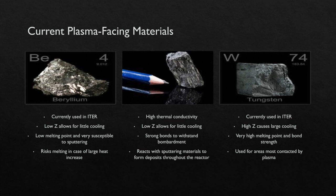Current plasma-facing materials in use include beryllium, carbon in the form of graphite, and tungsten. Graphite has been used because of its low Z, high thermal conductivity, and strong bonds. However, due to sputtering, it can form a new molecule with the tritium in the reactor that is then deposited throughout it on hard-to-reach surfaces that would require turning off the reactor to clean and manage.